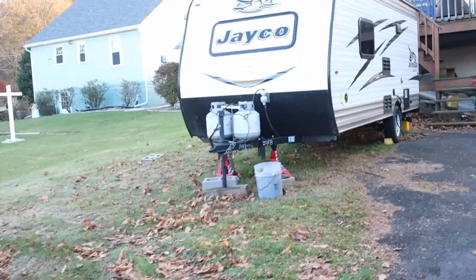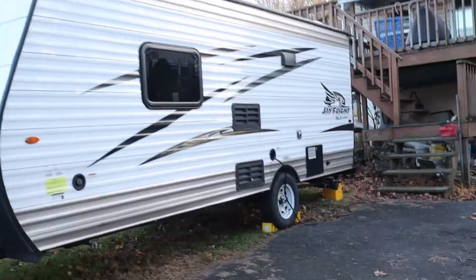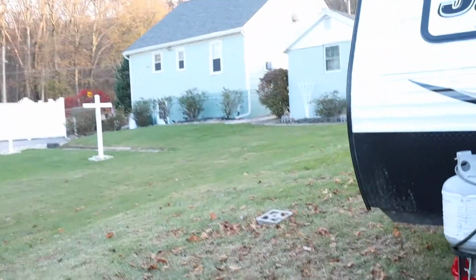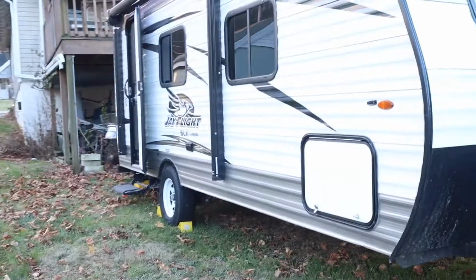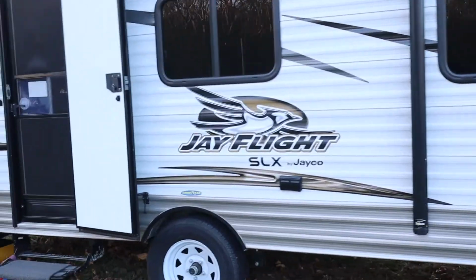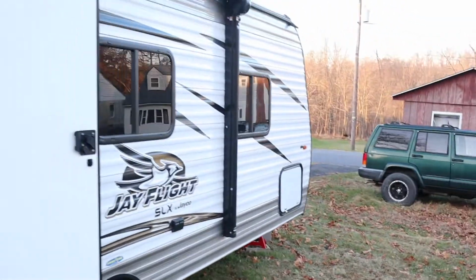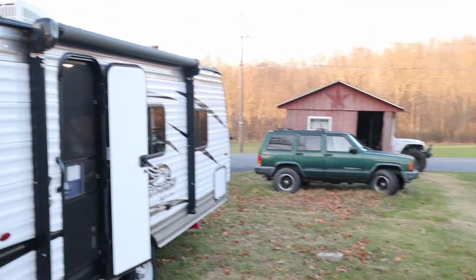And so here it is. This is our trailer. Some people have seen it before, like at the campground obviously, or in the videos at URE. It's all leveled out, and we have this wonderful view of a neighbor's yard. And this is our setup. We have an electrical plug-in because we can plug into the house, and then if we need anything else, we just go inside. We don't do water or anything like that because it was just straight winter camping.